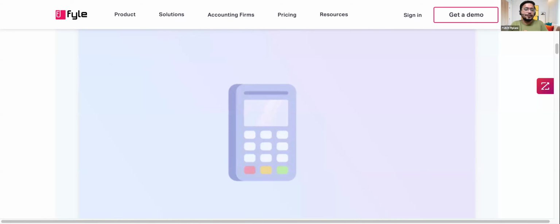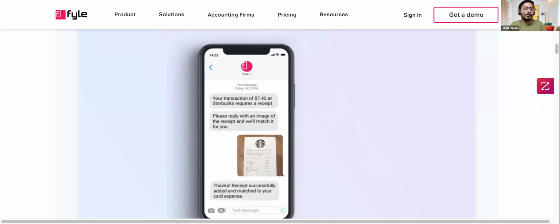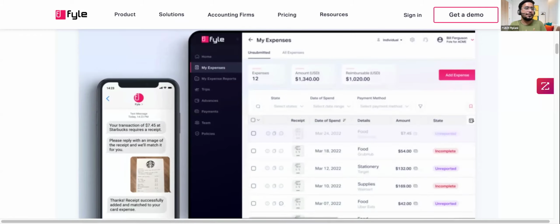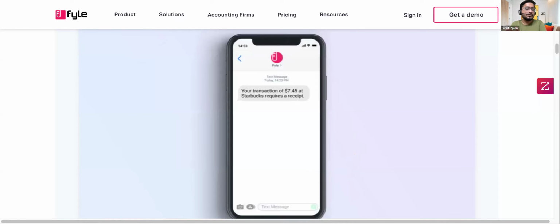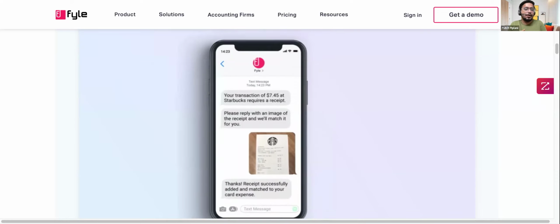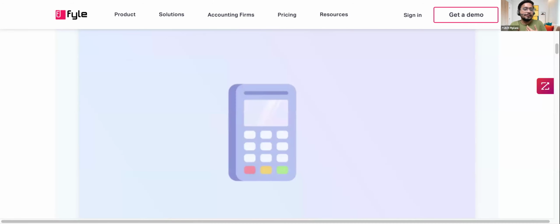Earlier, this feature was aimed more at collection of receipts, but we have enhanced this functionality to even collect the coding for those expenses as well. So once you submit the receipt, the system will prompt you to enter the category or the project assigned to that particular expense. You key in those details, and Fyle will automatically match that to the closest option available on your chart of accounts. So basically, you don't even have to step out of your text messaging to complete an expense. You can use that on your existing applications.